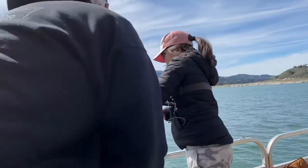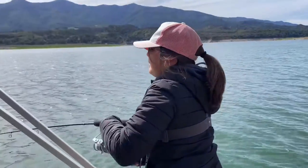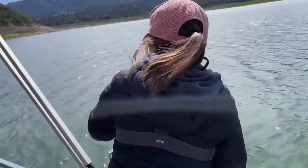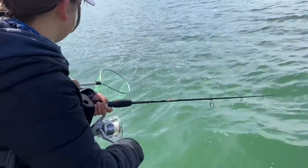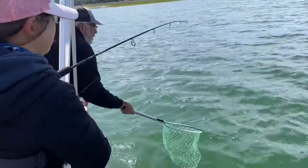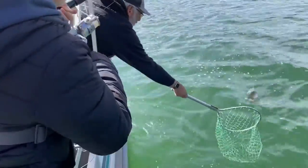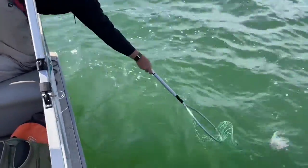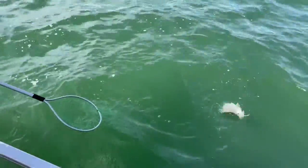Okay, don't horse them in. It's a trout, maybe a bass. Take it easy. Put it sideways, yeah. Keep that tight. Okay, I'm feeling something. There it is. Bring it over closer. Crappie! Over here. Crappie. I can put it on the boat.